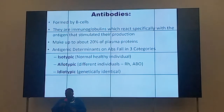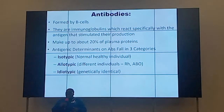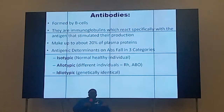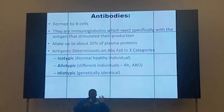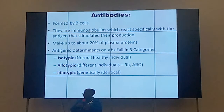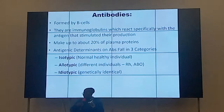Are we clear, guys? Okay, so now remember we said that an antigenic determinant is an area on a pathogen with which either the T cell receptor, the MHC class, or even the antibody is going to bind to, isn't that so?